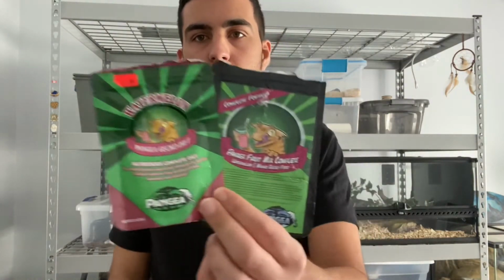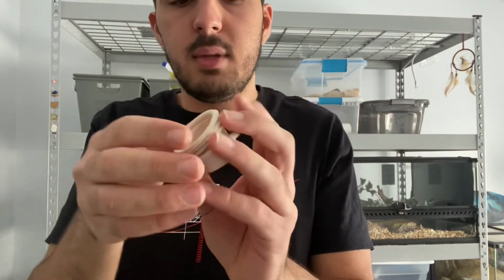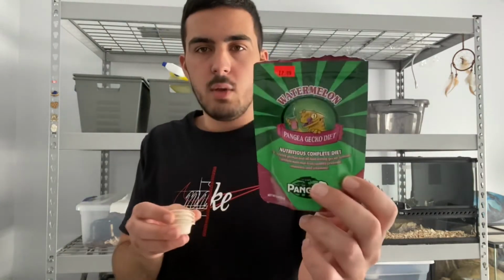So my favorite flavor of Pangea that I like to buy is the watermelon flavor. So you might be asking, why is it my favorite? It's my favorite because it's my gecko's favorite. So if we look here, these are just empty feeding cups that I've fed my Crested Gecko over the past week, feeding my Crested Gecko only the watermelon flavor.